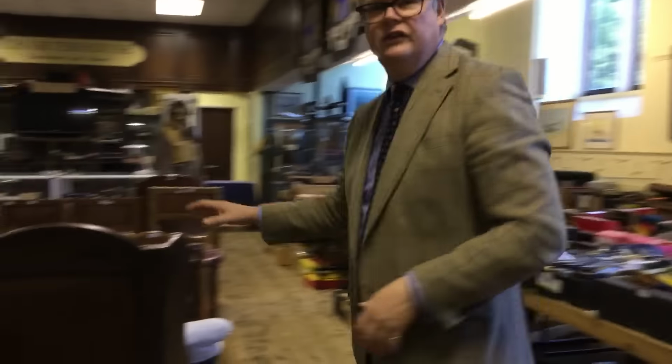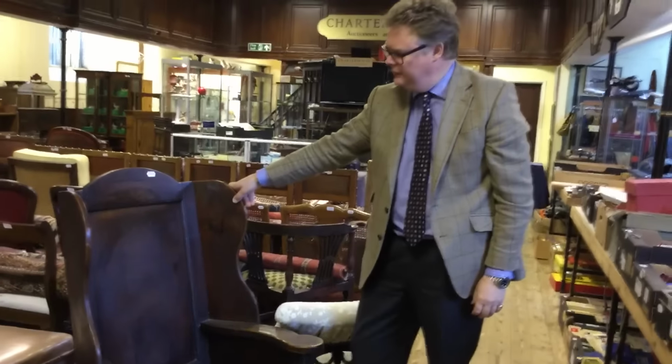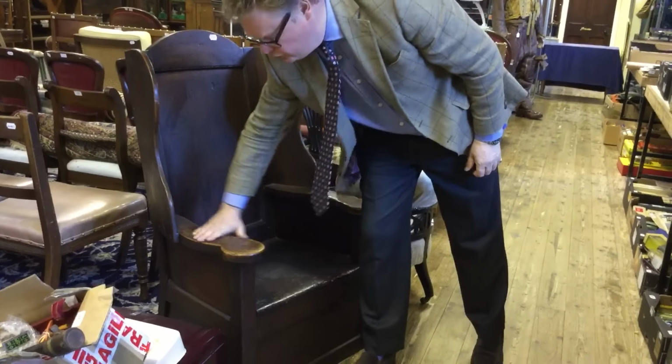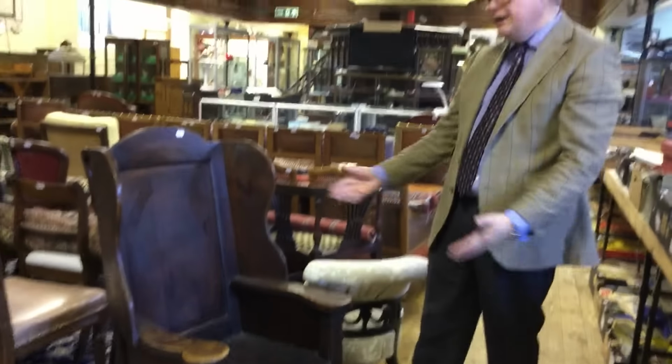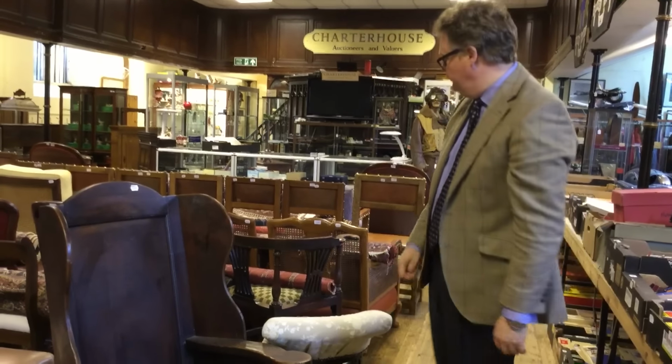This is what I've always fancied. One of these lambing chairs here. It just looks so inviting. I'm not certain that I'd make a very good sheep farmer, but I've always fancied one of those lambing chairs. Lovely piece of furniture. You can see where it's all worn and rubbed away, years of use, and estimated probably around about £600 or £700. Lovely piece of vernacular furniture.